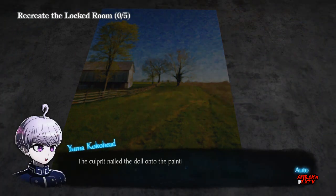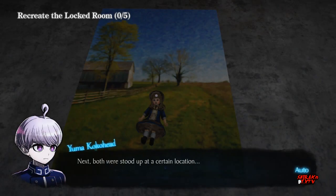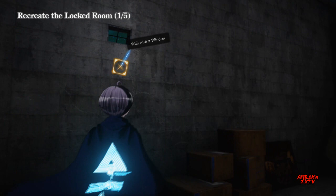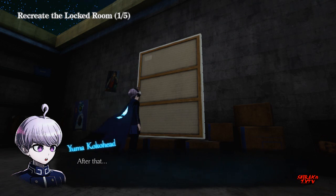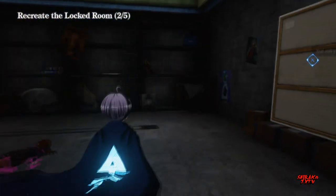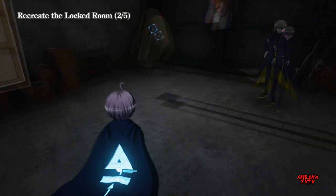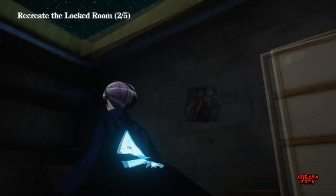The culprit nailed the doll onto the painting. What was the first option Next, about? Both were stood up at a certain location. And that would be this, correct? The painting was stood up facing the window. Now the part with the pierced doll is right next to the window. After... Oh! There was a ladder? I didn't even notice. There was a ladder?